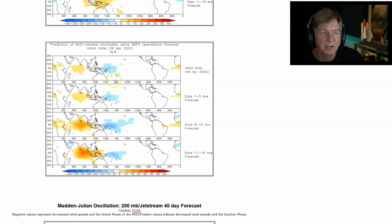The dynamic model, though, is a little bit more favorable, suggesting basically the same as the statistic model, but with the active phase hanging around a full 2 weeks. We'll take that. That's a good thing. That would impart energy to the jet stream, both northern and southern hemisphere. And since we know there's already something on the charts, well, this might be just what is driving the storm development, potential storm development in the northern hemisphere and the southern hemisphere.